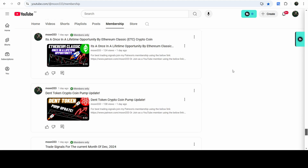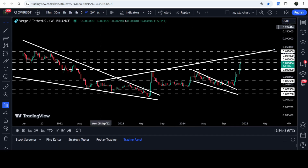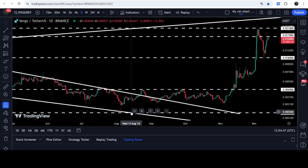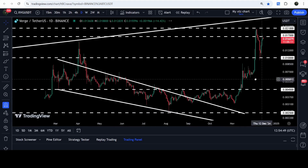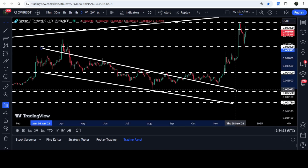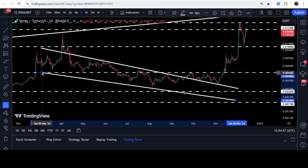Now let me take you to the live chart of XVG. And this is the weekly time frame chart. First of all, let me show you the daily time frame. And here you can see that for the past several weeks or months, the price line is moving inside this falling wedge pattern. Also resistance in here, we had the support of this wedge. And after getting squeezed, finally we broke out the resistance of this wedge.